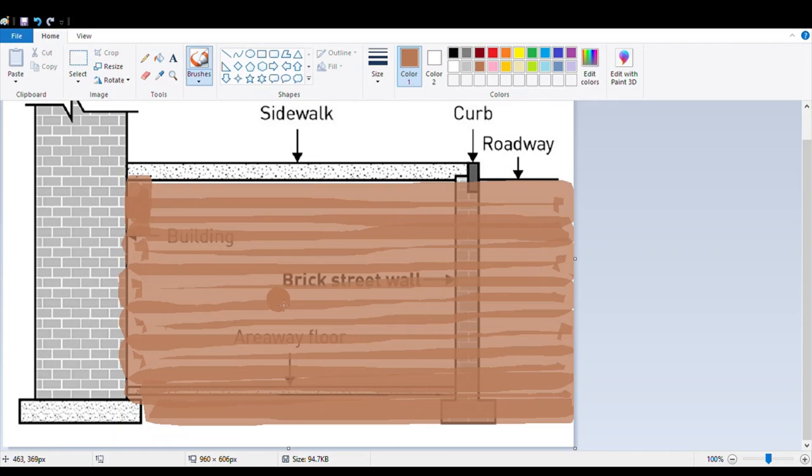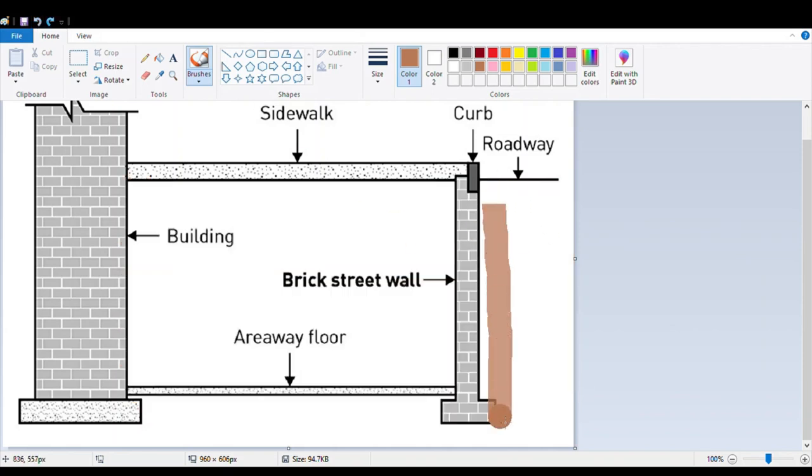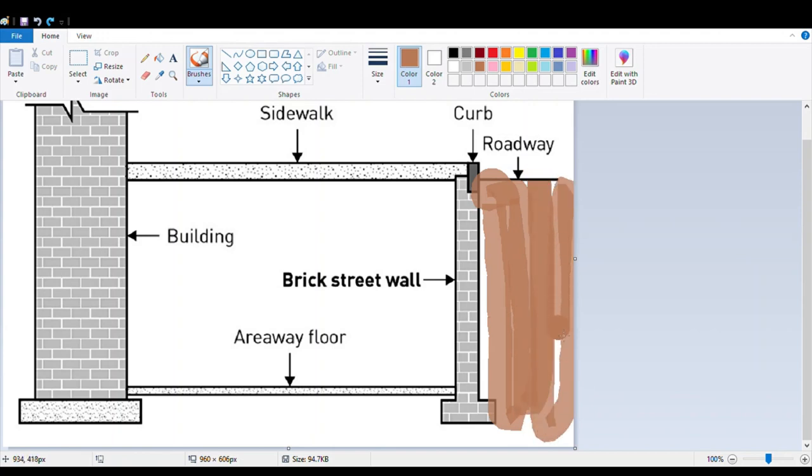Okay. What we have is an image of a building here. Okay, and this would be the mud flood. So imagine the mud flood came in here, and this is all filled up. And what we would have done is we would have dug out the area here, and left this and built a retaining wall.